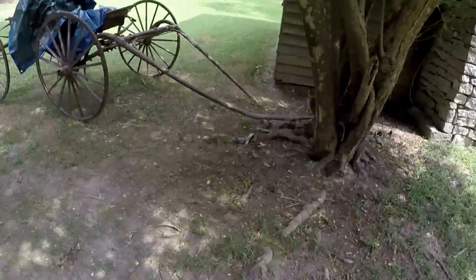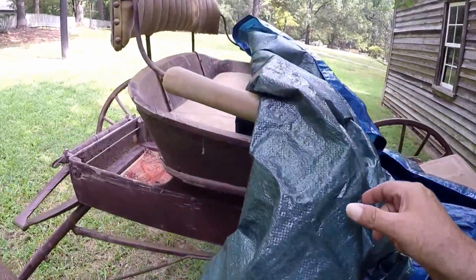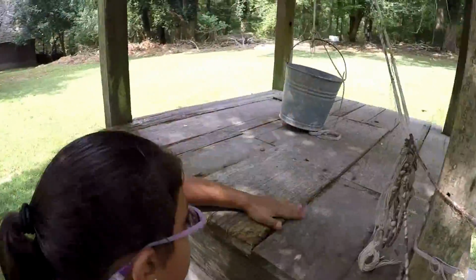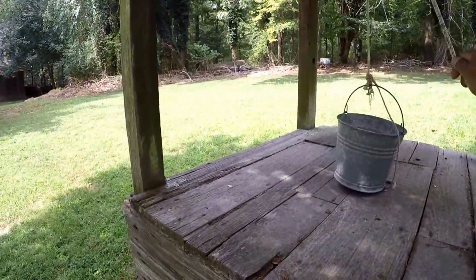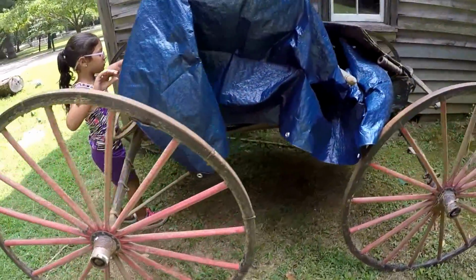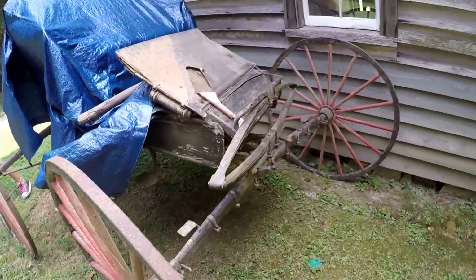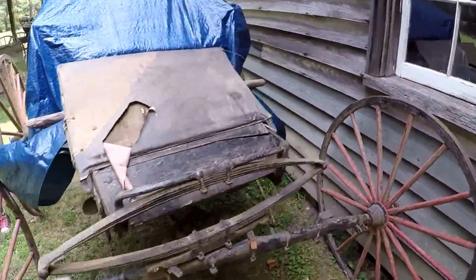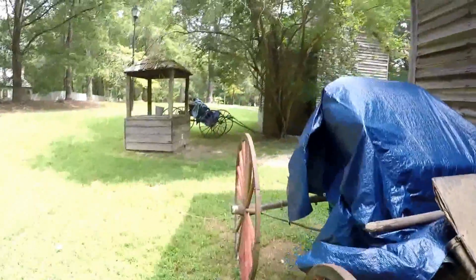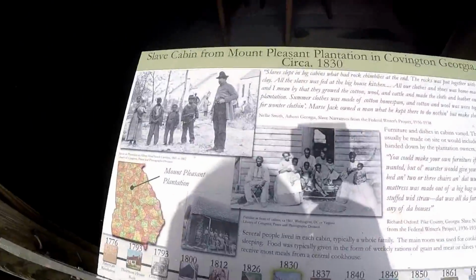This is a one-horse carriage, man. Cool. Full of water, man. There was a wheel over there, and they had to put it here. Yeah. Oh, wow. They should rebuild this sucker. It's all ruined. This is the second cabin.